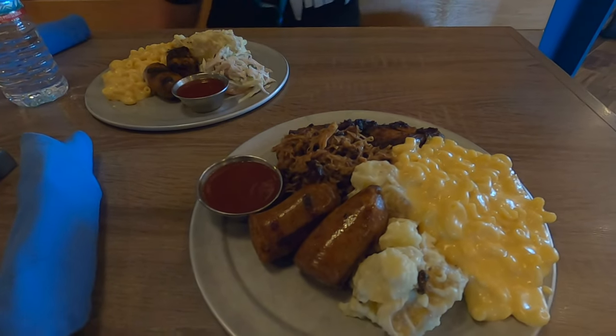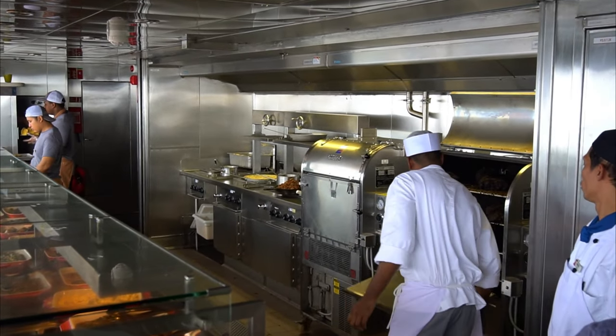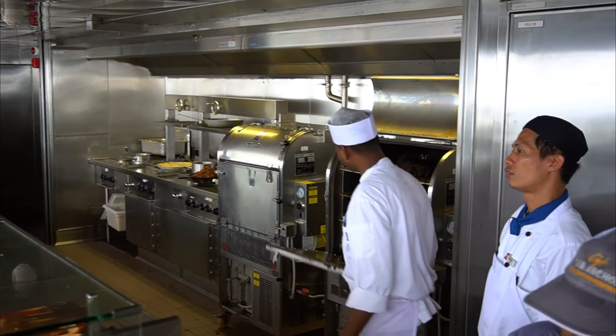Yep, the brisket is smoked with hickory for 18 hours in 2 large smokers. How do we know this? We learned it in the Pitmaster class through Carnival Kitchen, so we are officially barbecue experts now.